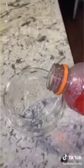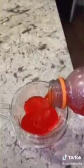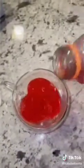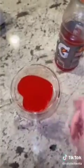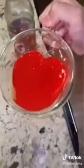But this is the cup, and give me a second, let me get a drink so I can show you what it is. All right, I got my drink, and look at it, it's so cute. It's a little heart. Oh my gosh, it's so cute, and it is glass. So I'm going to go ahead and order more because I love this for Valentine's Day.